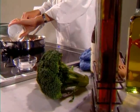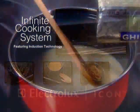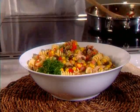Combining art with science, the Electrolux-Icon Infinite Cooking System, featuring induction technology, provides the ultimate in control, flexibility, and efficiency for a cooking experience that is unusually effortless.